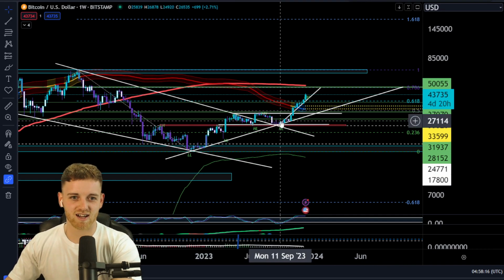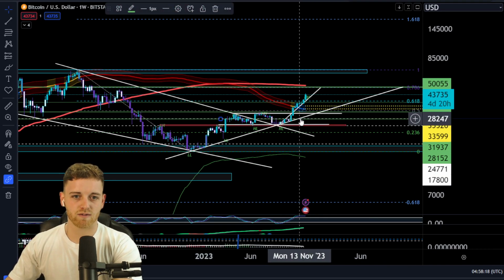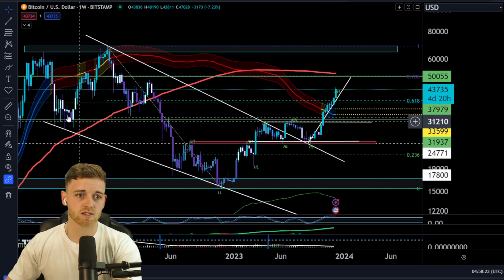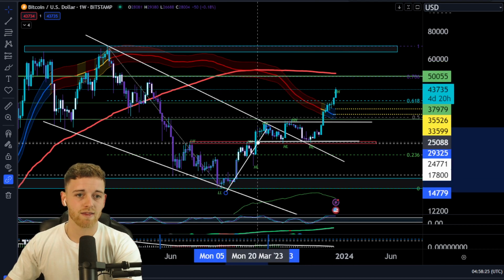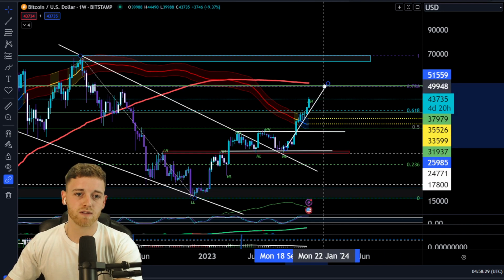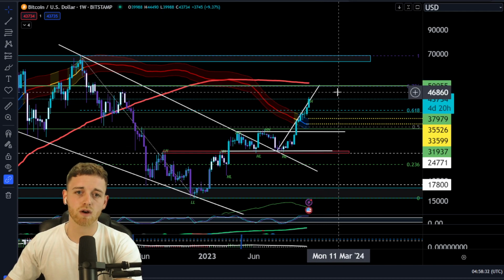Because I do want to talk to you guys about this very, very strong measure move that we are currently in the completion of. As you can see, massive falling wedge here for Bitcoin. This is the measure move like so. Massive prediction coming through there, guys. All the way up to around 50,000 there. Very, very strong there.